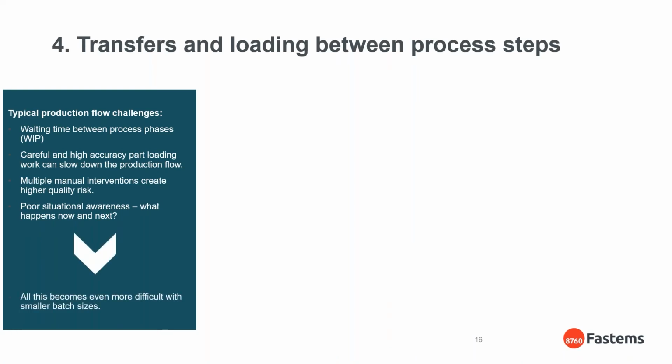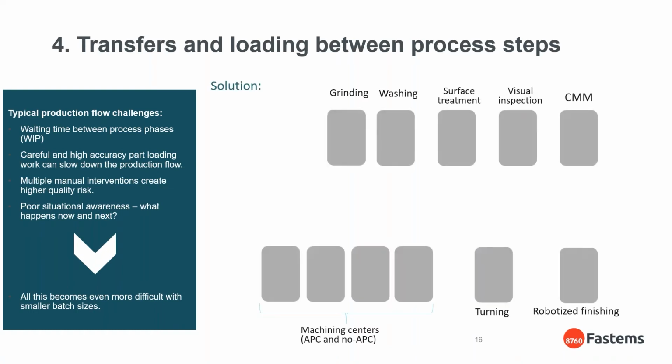And again, when we have more things going on on the factory floor, we make smaller batches. This tends to get even more difficult. And now here I have listed some of the processes of a typical machine shop. So there's the machining process itself. There is some turning. There is grinding, washing, surface treatment, finishing processes, visual inspection, and so on.